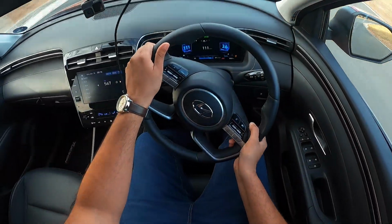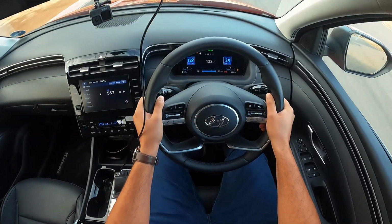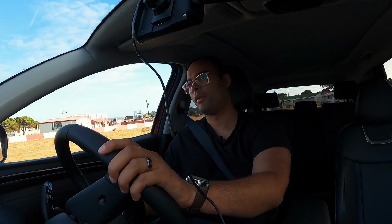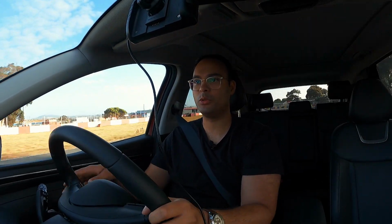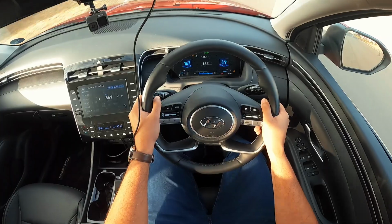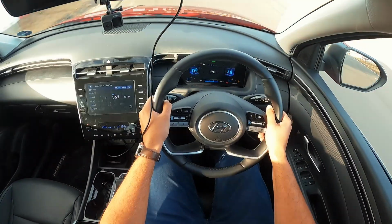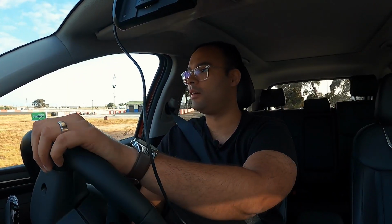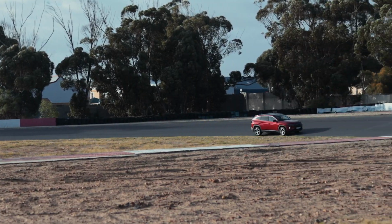Having 460 Newton meters, the in-gear acceleration is very good. Obviously, having all-wheel drive would be a benefit to neutralize the understeer. There is a lot of understeer, and we expect that in a family SUV with a diesel up front. And I must say the way it gets on is actually quite impressive. Diesel is not dead, guys.